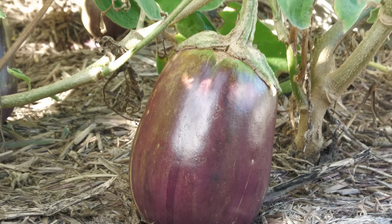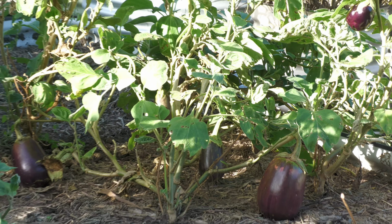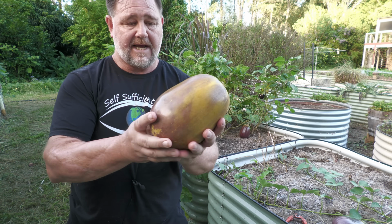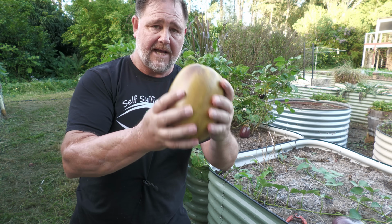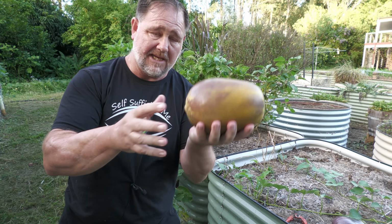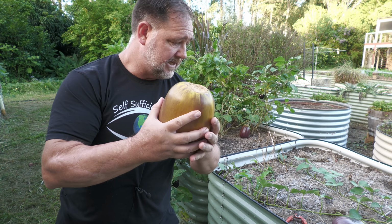But yeah, overall there are a number of good sized ones. If you look around, they're hanging there, there's some smaller ones, but generally they're decent sizes. It's about 8 inches or so. It's fat, it's quite heavy, it probably weighs 1 kilo. It feels nice and solid. So it's a good fruit.